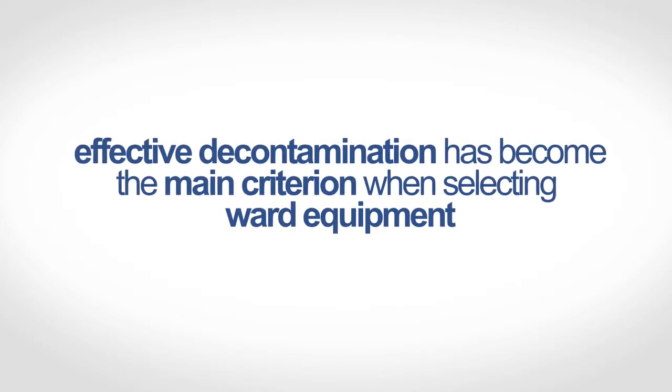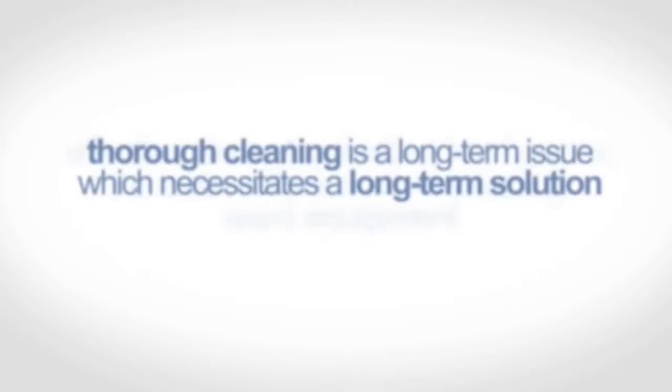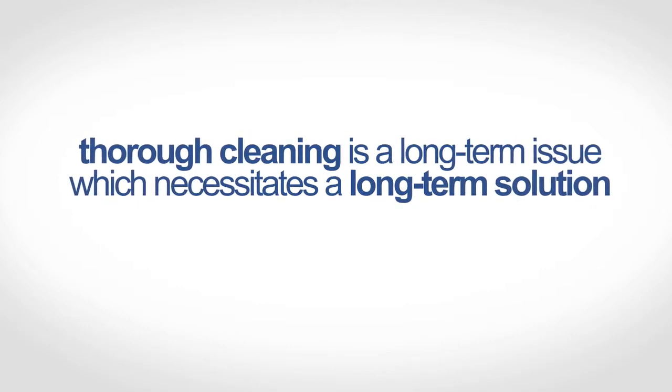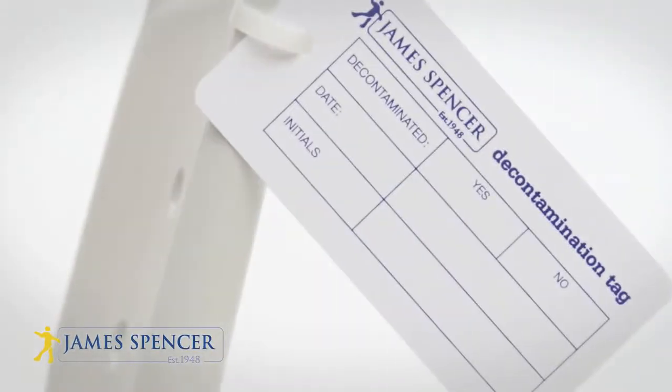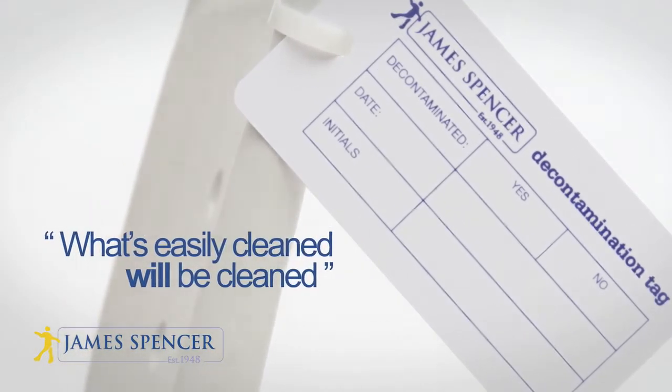It is now widely acknowledged that effective decontamination has become the main criterion when selecting ward equipment. Thorough cleaning is a long-term issue which necessitates a long-term solution. Established since 1948, we pride ourselves on ground-level knowledge of the difficulties encountered by both carers and cleaners alike. And we have heard many times that what's easily cleaned will be cleaned.